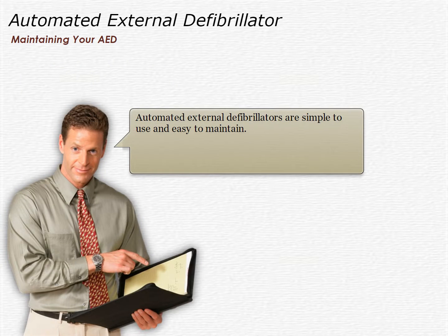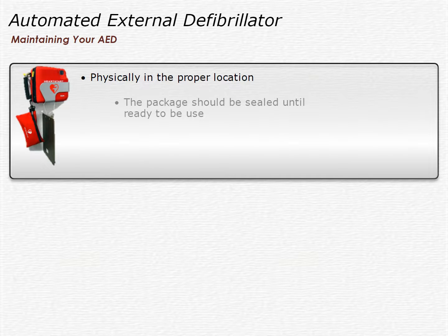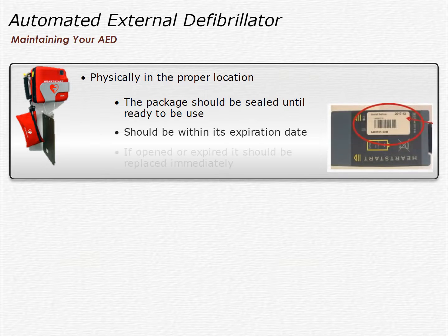Automated external defibrillators are simple to use and easy to maintain. Failing to maintain your AED can lead to disaster on the day it is needed. Universally, all AEDs need the following to be operational when an emergency occurs. The AED should be checked that it is physically in the proper location. The AED pads should be checked. The package should be sealed until ready to be used, and it should be within its expiration date. If the pad package is opened or the expiration date has passed, it should be replaced immediately.